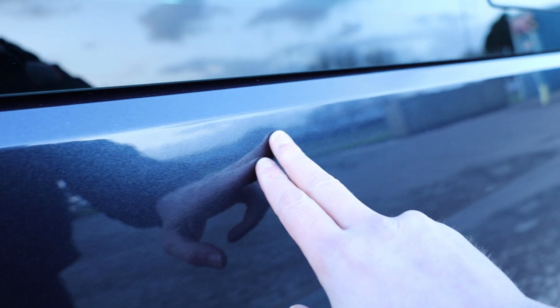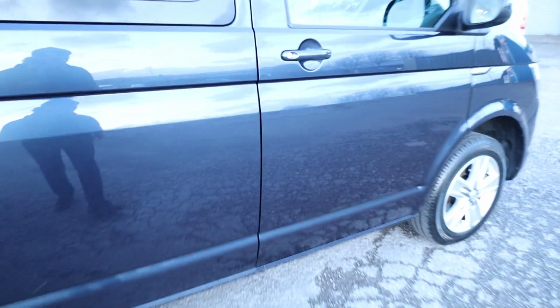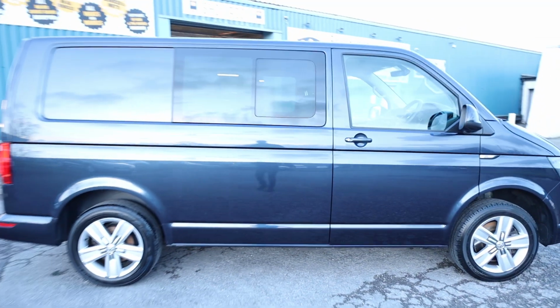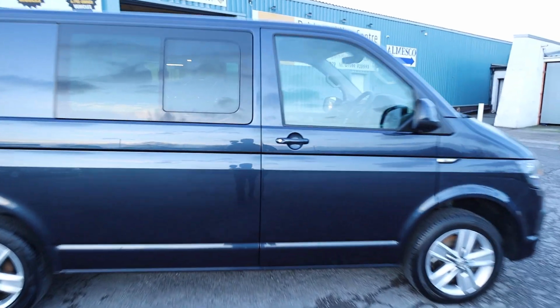Just trying to see if there's any tiny little stone chip just here above my finger, and possibly another one just there as well. A couple of tiny little stone chips, but otherwise, as I hope you will agree, that is looking a very, very presentable Highline Kombi.